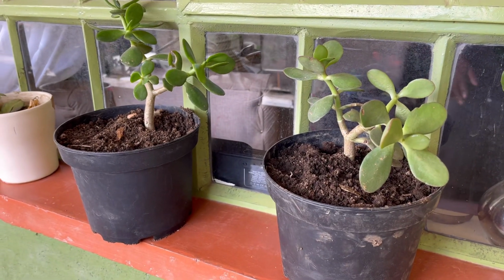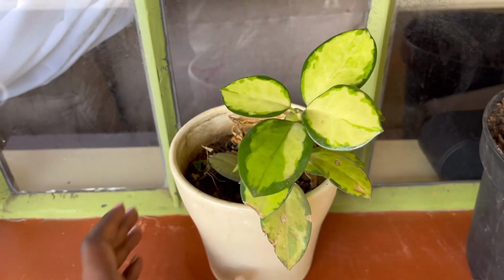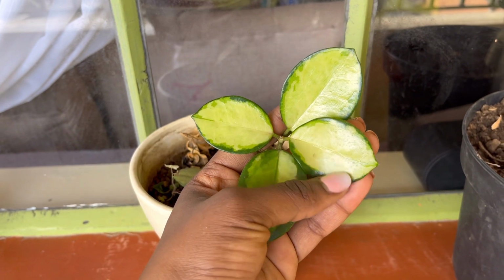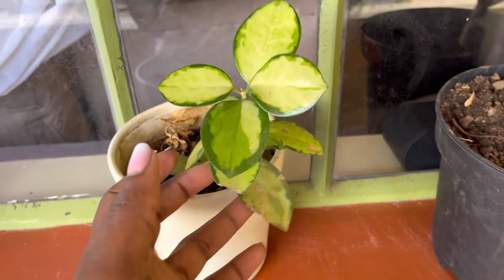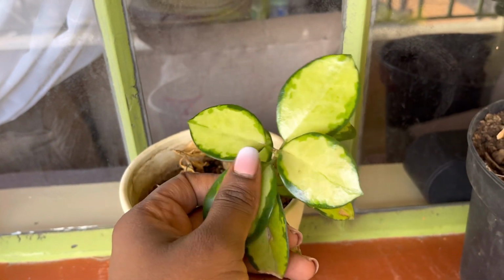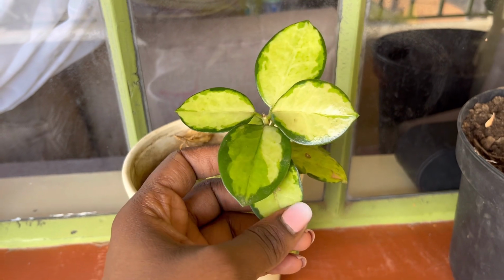I love this plant. This is also supposed to be a climber. I have forgotten its name, but I'll find out. My husband brought two of this. I don't know where the other one is, but it looks like a really promising plant, and I'll grow it out and see how it goes.